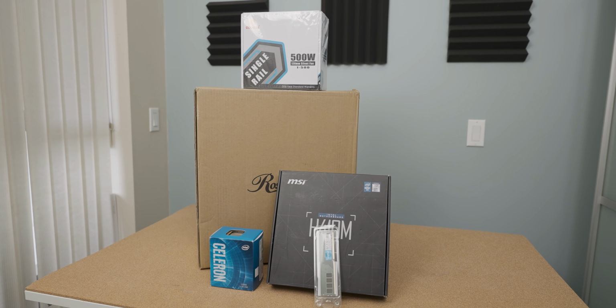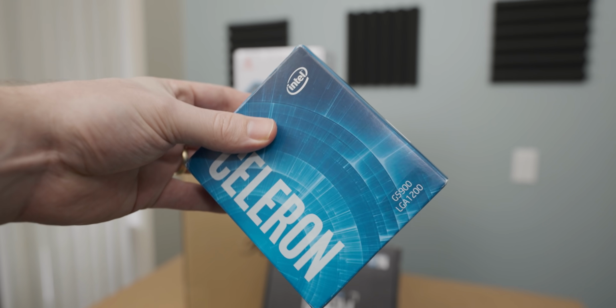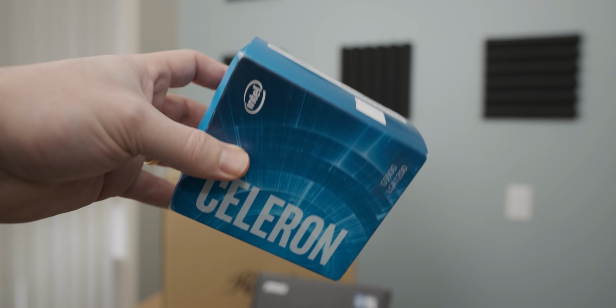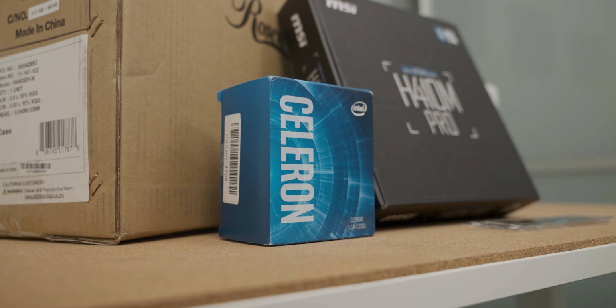And here we have the pile of disappointment. Starting out with this little box, which is not only the CPU, but also the graphics card for today's build, and the cooler. So this is like 75% of the build. Now it's a Celeron G5900.